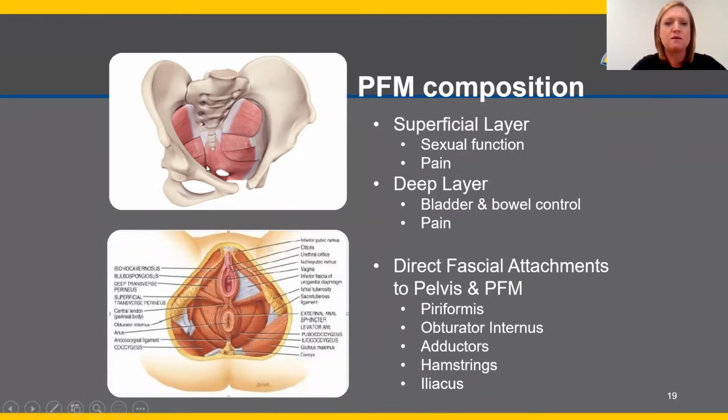And that deeper layer, the more anterior muscles, are really for bowel and bladder control. But when you look more posteriorly, you've got the coccygeus muscle, which appropriately attaches to our coccyx. And then just superior to that, you've got your piriformis. We know the piriformis is deep, but I think people forget it's right next door to the pelvic floor, and obviously can be a source of pain, as we all know.